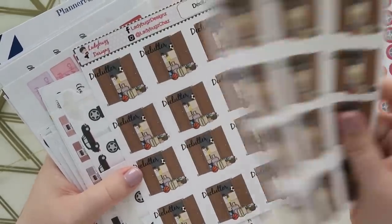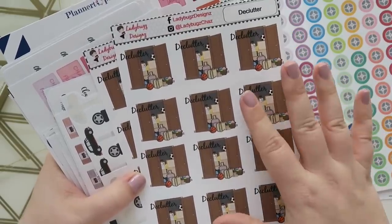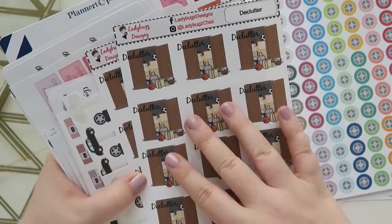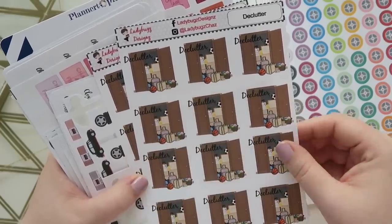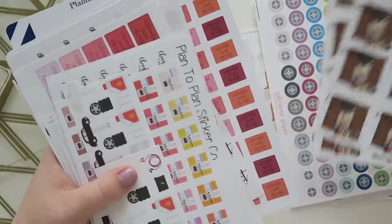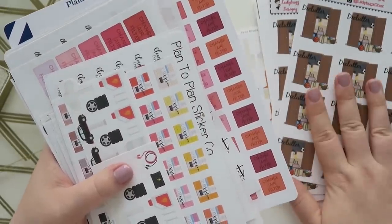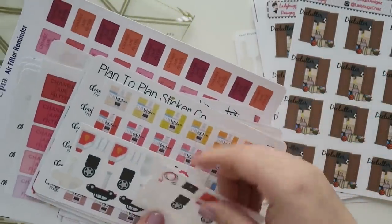Okay, so these ones I absolutely love, but this shop is not up and running anymore. It was from Ladybug's Designs, and it's a really cute little closet that says declutter with a bunch of stuff kind of rolling out of it. I've actually used these not too long ago and tried to look them up, and I could not find them. I don't know if this clip art exists still somewhere, but sorry guys.